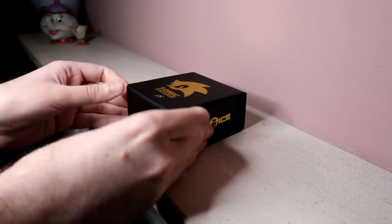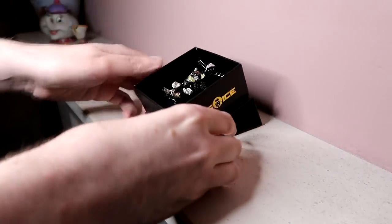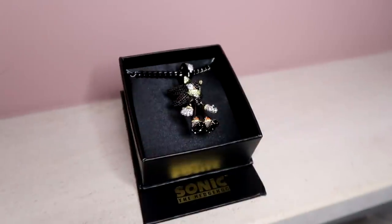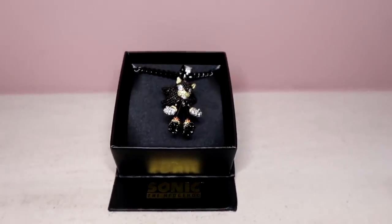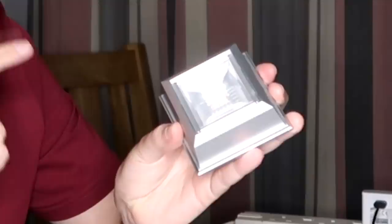King Ice themselves have designed the packaging so you can actually put the pendant out on display if you don't want to wear it. It's a really neat solution that is literally right out of the box, which is nice. But I've got a few other ideas. So this device is a simple LED cube. You turn it on, and the LEDs inside light up and change colours over time. They're relatively simple devices, and you can find them at most hobby stores.